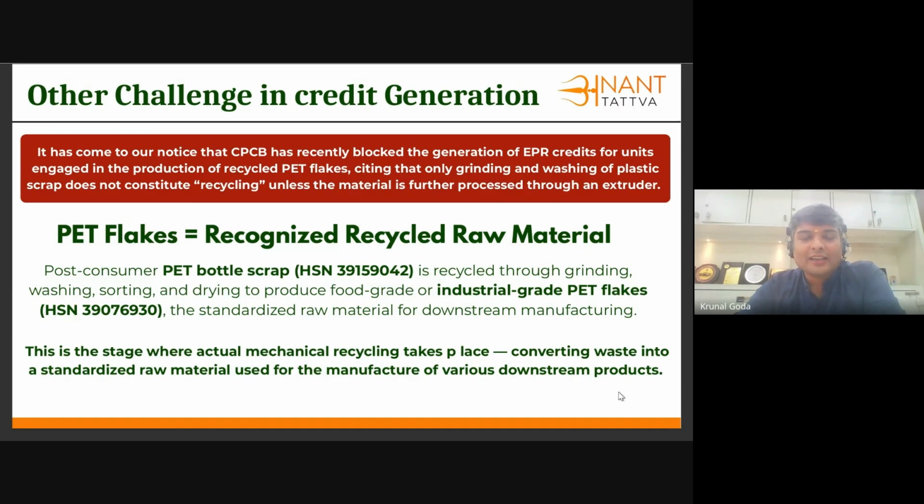Now, everyone is talking about this particular issue, but no one has gone into the details of why this change has happened. There is an interpretation which has been misinterpreted by many stakeholders, and that is the reason this pause has come. We collectively have to make a presentation to the CPCB as well to address this issue. Let us understand why this change may have come and what the thought process behind it was. Next slide, please.